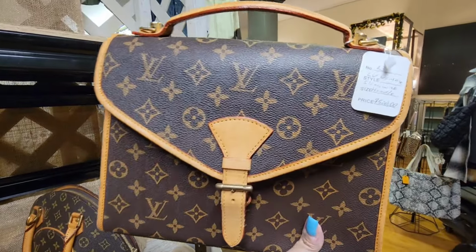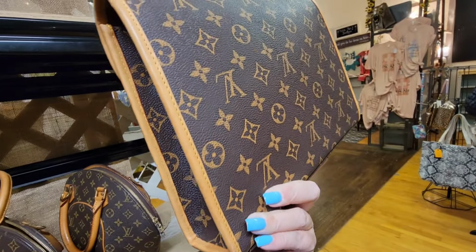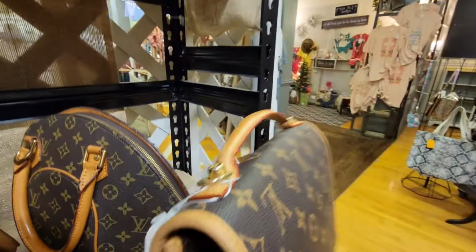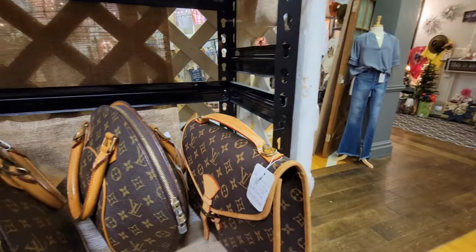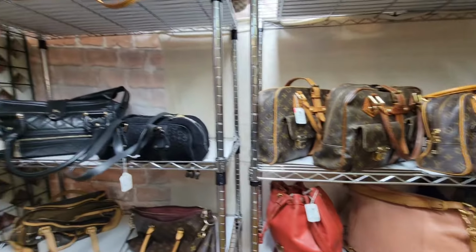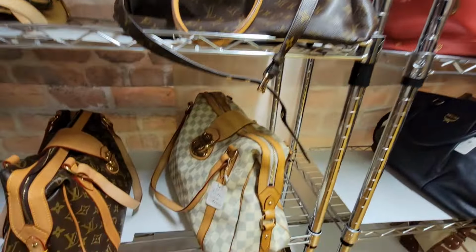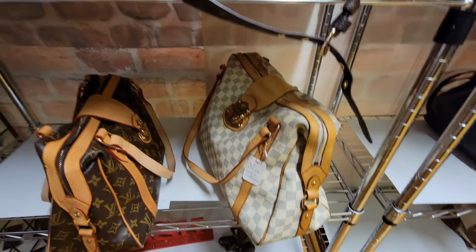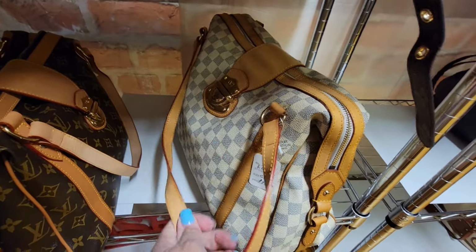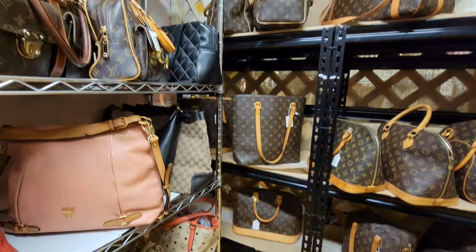$350. This one's $500. Vintage. I don't think it's real. Look at how the color. I don't think that's real. I mean, I could be totally wrong. You guys, if anybody knows, let us know. Just not sure.